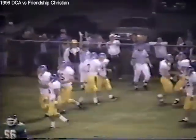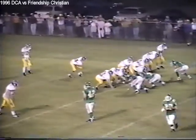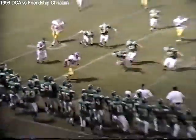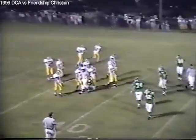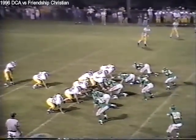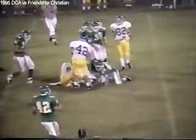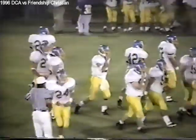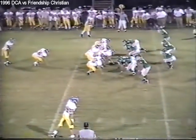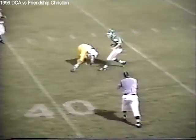Kidd is back deep to receive for the Wildcats. Paula gets off a high kick. It goes out of bounds. Let's see where they mark that. The Lion is driven out of bounds. Goes around the left end, picks up about 13 yards on the carry.